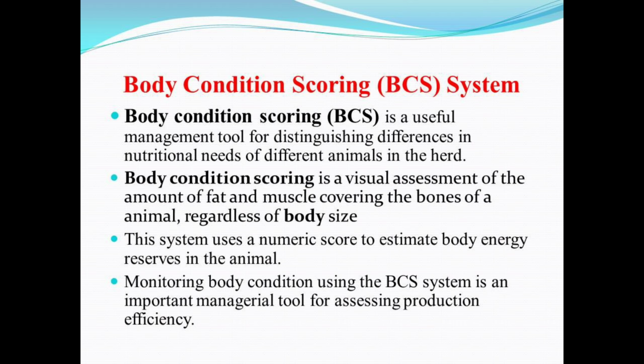One of the important benefits of the BCS is that it helps us assess the production efficiency of different animals in the herd. For example, if a good body condition score is assigned to a particular animal, it clearly states that the animal has good body reserves, and this implies good production efficiency as well as a good overall growth rate and production rate. And this assessment of production efficiency can only be known with the help of body condition scoring.